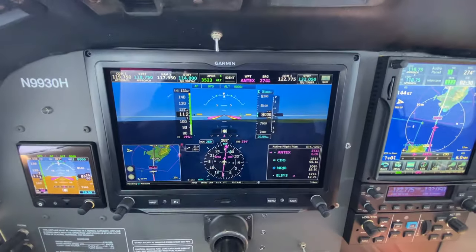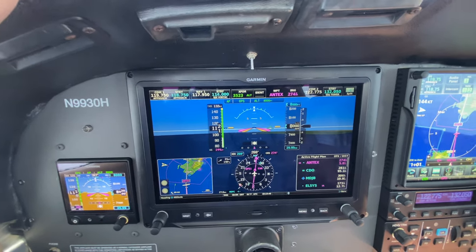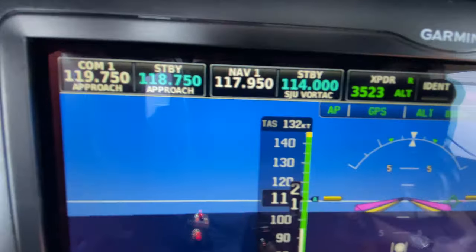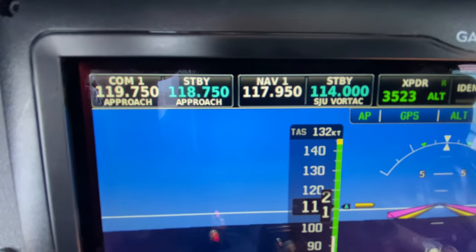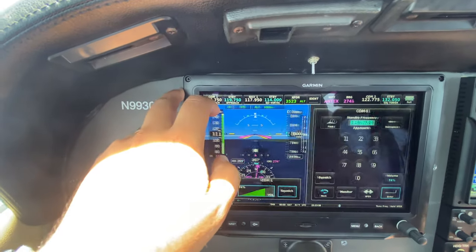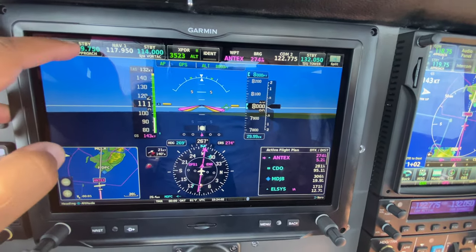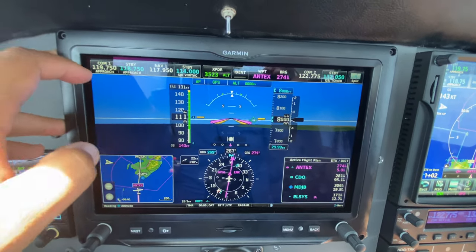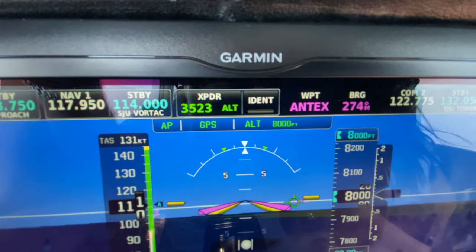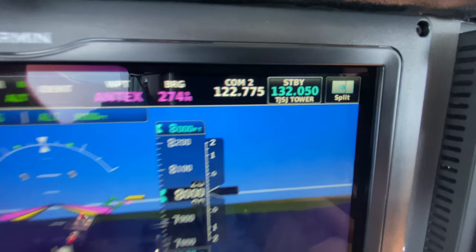Right. So we have a Garmin G3X as a main flight display. This is a great addition as it's almost like a G1000. You can see we have our COM1 and NAV1 frequency on top. I can just change it by tapping here, swap, input the frequency here and swap it back again. Oops, sorry, my bad. There we go, perfect. We have navigation 1 frequency and standby on top. Transponder, ident, next waypoint bearing, and then we have COM2 on this side.